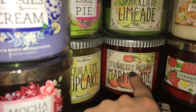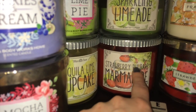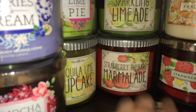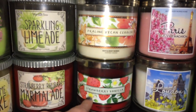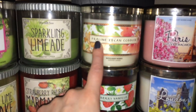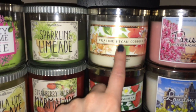Man, oh man, here's another one. I have two of these, both unburned. So one's on the other shelf, but this is an awesome scent. They bring back so many crappy scents, and they don't bring back awesomeness like this. I'm not a huge fan of sparkling limeade. That's just sitting there. Strawberry vanilla, right next to strawberry marmalade. You get the pattern, you've seen it. Matching praline pecan cobbler. I actually don't like pumpkin pecan waffles very much, but I really do enjoy this.